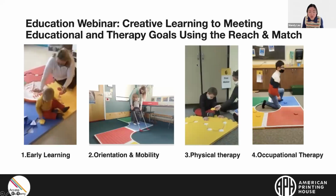So our learning kit, we use in the mainstream settings where it has children with other disabilities or additional needs such as autism or social behavior. So we use that in the mainstream settings for social interactions, games, activities as well. In early learning centers like childcare, they do not really separate children with and without disabilities, and it is also used in the preschool settings as well.